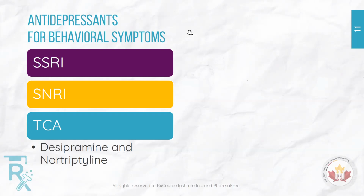However, you still can use something else, but risperidone is commonly used. So here, the antidepressant used is SSRI. However, tricyclic antidepressants are still used. Can anyone deduce why? Although we said that we need to avoid the tricyclic antidepressant with elderly. So can anyone answer me why tricyclic antidepressants are commonly used with elderly patients in depression associated with Alzheimer?